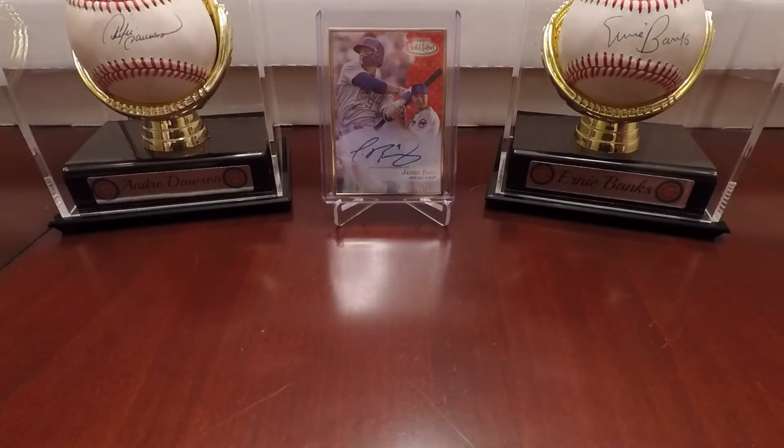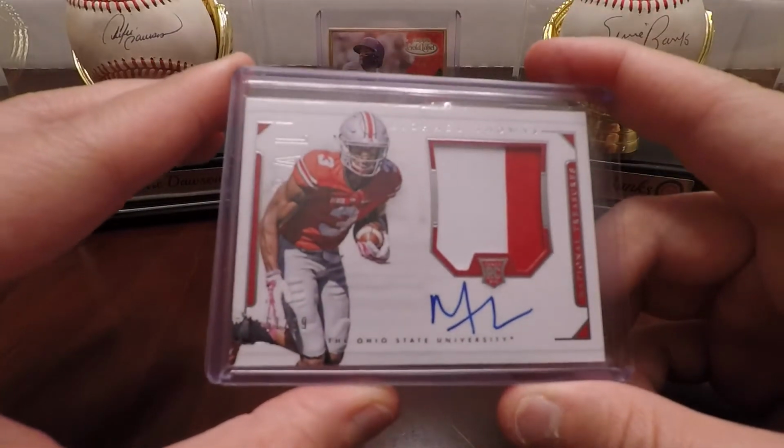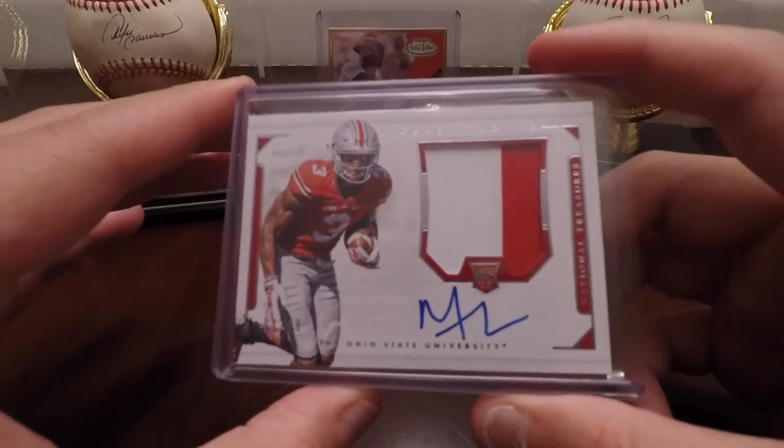I collect Buckeyes rookies. For those that didn't know, I'll have to do a showcase on some of the stuff I got. It's pretty cool. But I really wasn't in the market to buy another Michael Thomas card, even though I don't have a whole lot, because I just have a way of doing things. So I wasn't really going to pick this up.